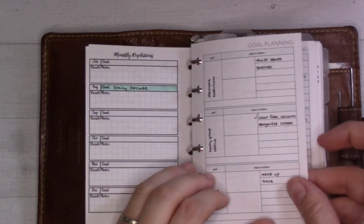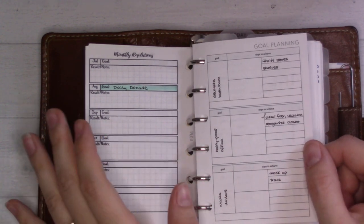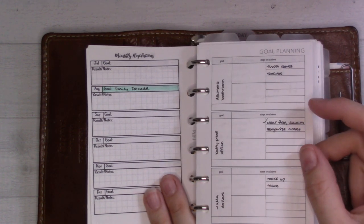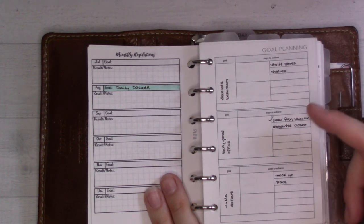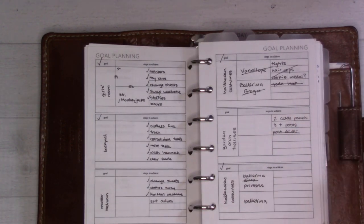Anyway, this is a Peanuts Planner Co. insert. If I don't mention, it's from my shop. But this one is from Peanuts Planner Co. and it's called Goal Planning, but I use it for small projects. And you'll see later on how I was using it this last weekend to get a lot of cleaning done around the house too. So things that are or are not done. Halloween costumes. Oh, we did this. We got this done.